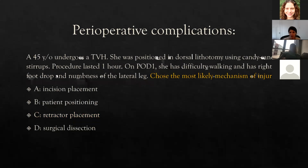Okay. A 45-year-old undergoes a TVH. She's in dorsal lithotomy, using candy cane stirrups. The procedure lasted an hour. Post-op day one, she has difficulty walking and has foot drop and numbness of the lateral leg. What is the mechanism of injury?